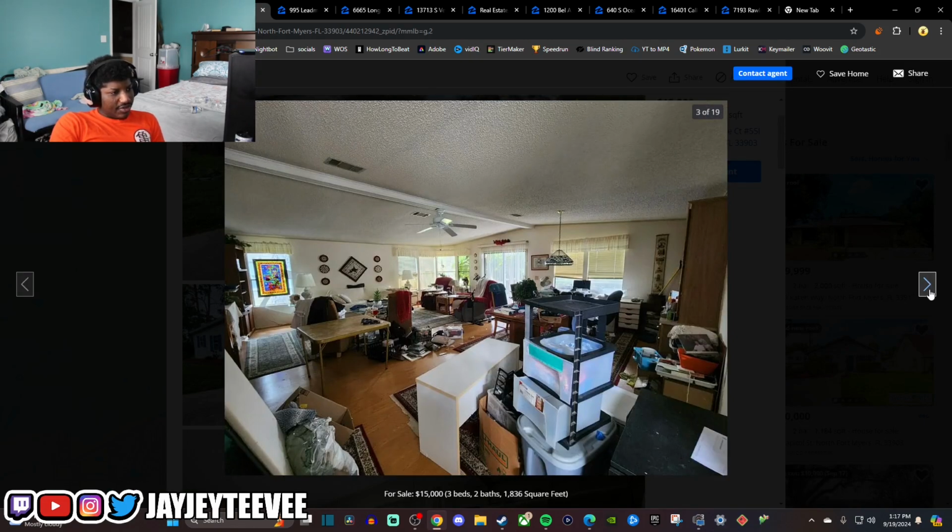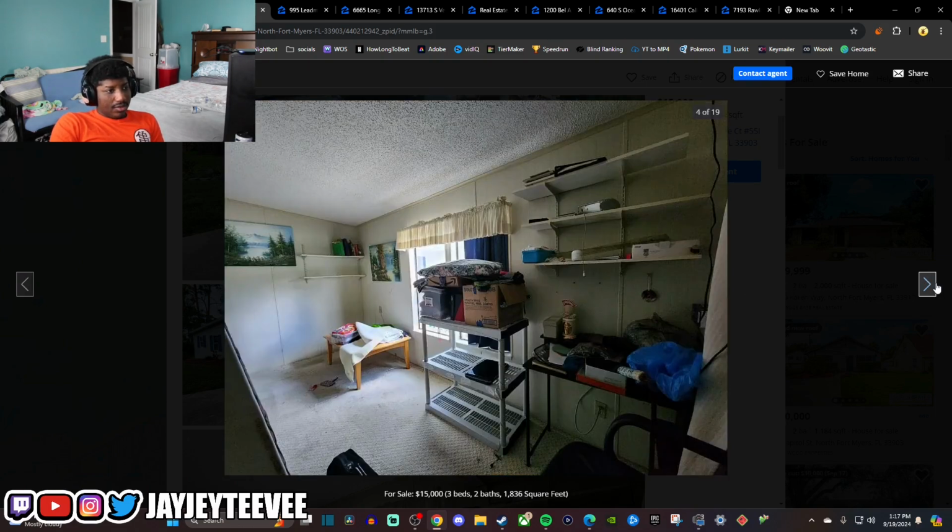Damn, you couldn't have moved this stuff out of here first? This is a really big living room. For 1500 bucks, this is a really big living room. Unfortunately, this might be the only space that I'm going to say it's big, though. Is this a room? If this is a bedroom, this is insanely small.